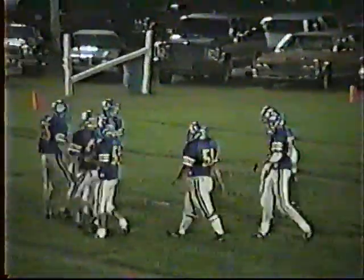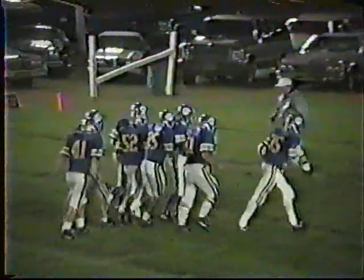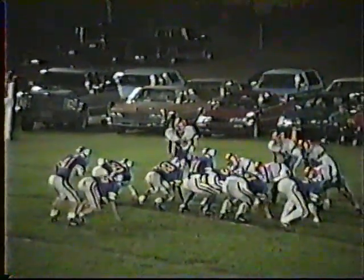Number 11, Adam Woodley, takes it down to shoot down outside for a Panther touchdown. He stops short of a two-point conversion. Tackle made there by number 80.